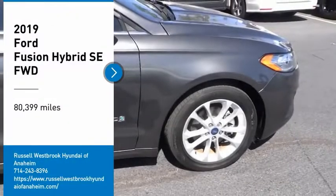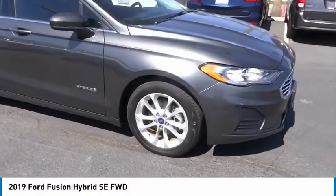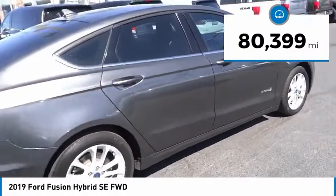Take a ride in the 2019 Fusion Hybrid. You can have both impressive power and great economy in a Fusion. This vehicle has less than 85,000 miles.